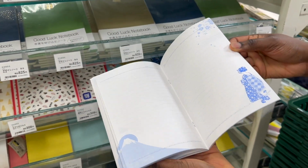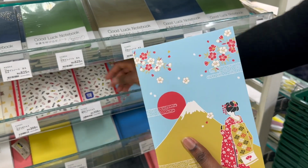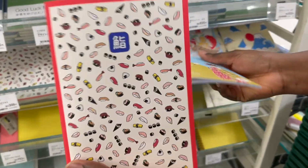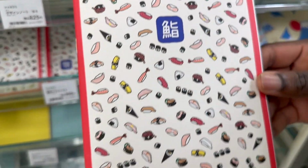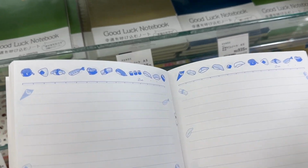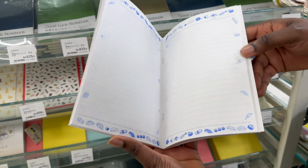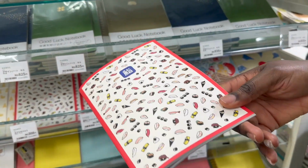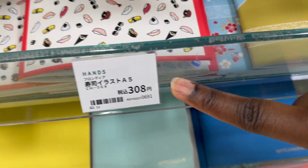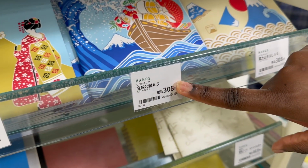And I'd also like to add that these make for good souvenirs as well, because if you want to remember Japan when you're back home, these are also good for that. Now, this one here is a sushi themed notebook, and as you can expect, the pages also have sushi designs. And all of the designs that I showed you just now are selling for 308 yen each.